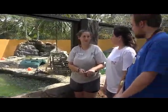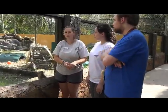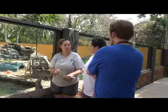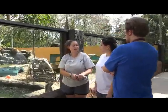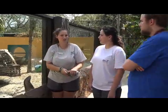How many babies can they have at once? They can have between 1 and 5 babies. Our otters mostly stick between 2 and 3. And those babies leave their mom at about 2 years old, but about 60 to 90 days is when they start opening their eyes, they start getting weaned, and they start learning how to swim.